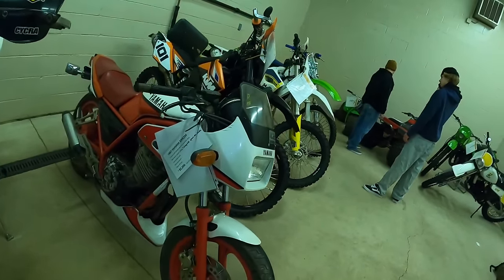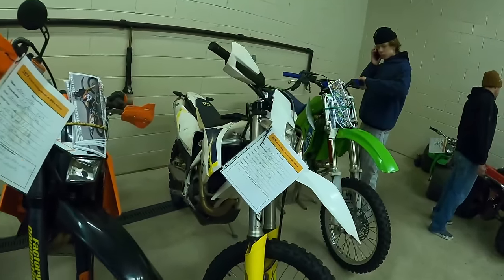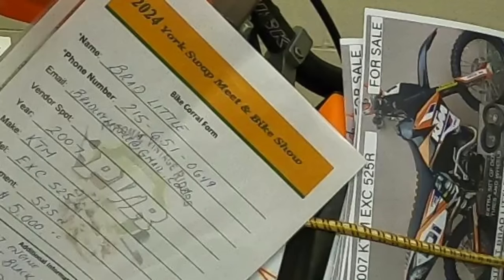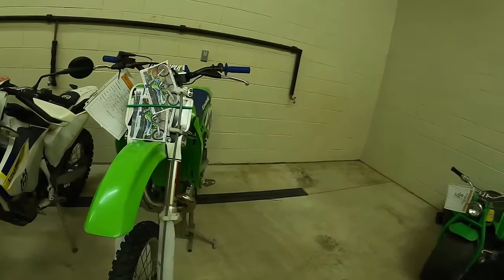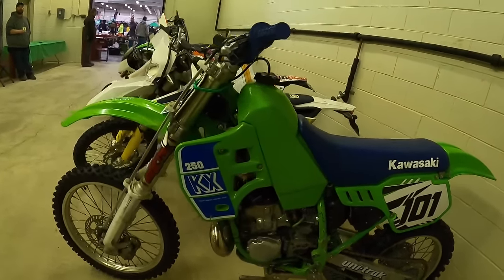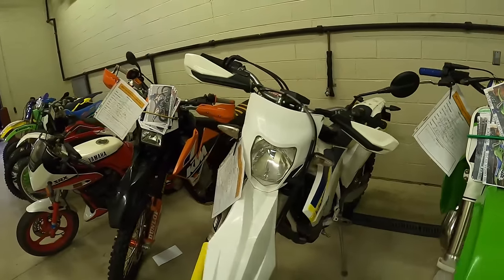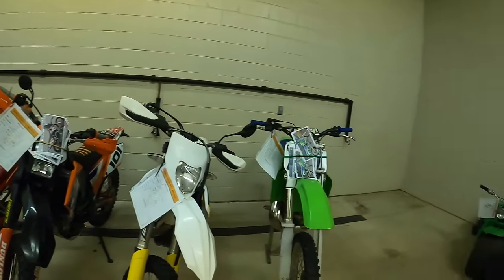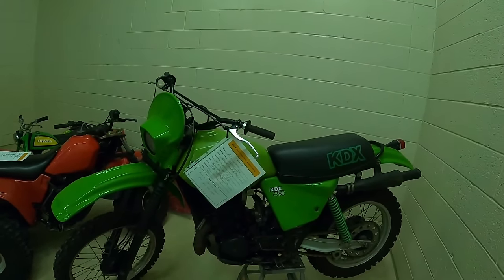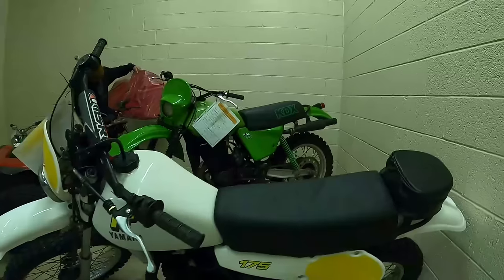Little SRX 250. KX250, Brad Little. Same guy has that KTM. KDX400. IT175.